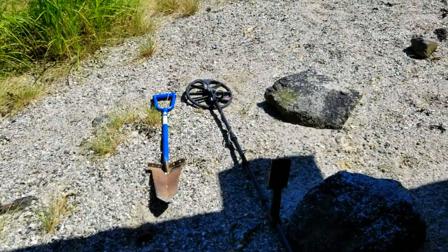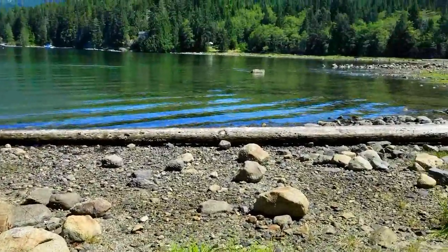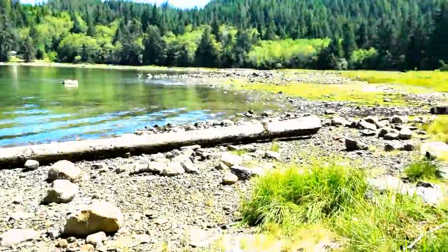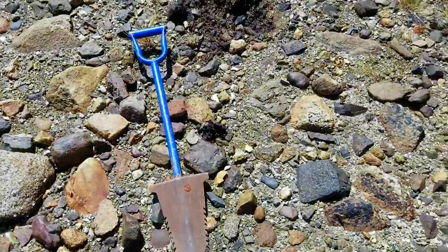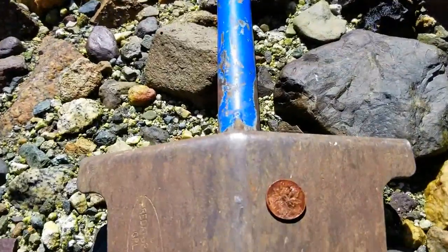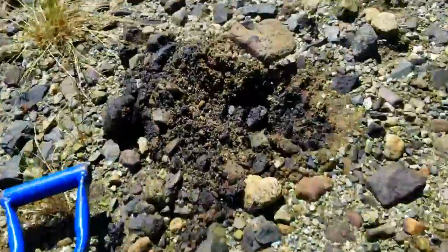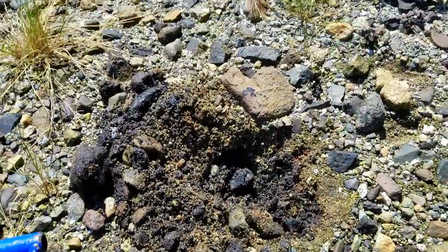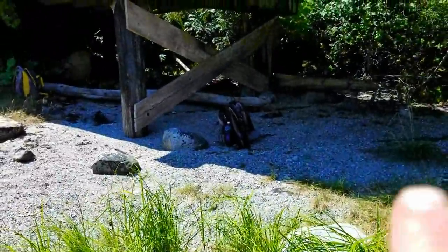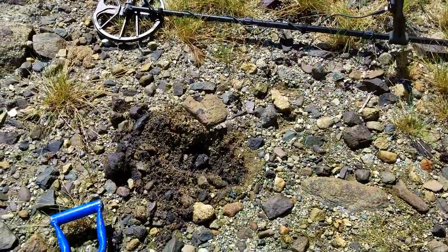Any day, it's about 30 degrees. And we're gonna hit it. So my very first hole right there, I was just digging. And there it is. 1952, right out of that hole. I was just talking to you right over there. So, it's gonna happen.